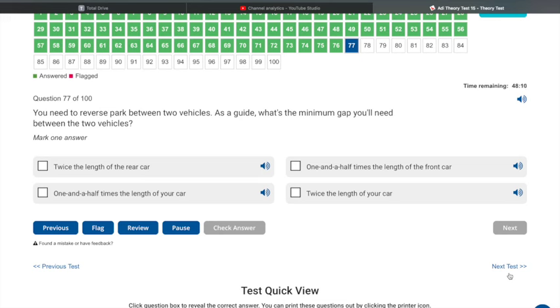You need to reverse park between two vehicles. As a guide, what's the minimum gap you'll need between the two vehicles? Twice the length of the rear car, 1.5 times the length of your car, 1.5 times the length of the front vehicle, twice the length of the car. Well, in the test, it says you've got to get it done between two car lengths, but I think the minimum will be 1.5.